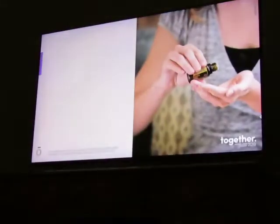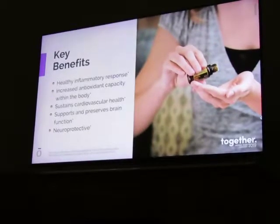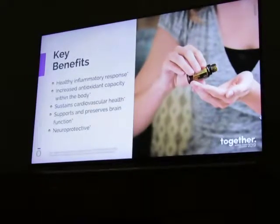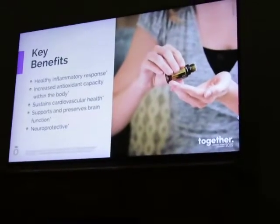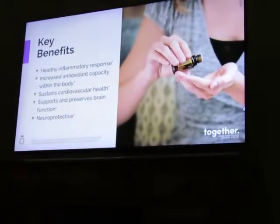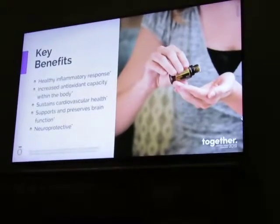Now remember, last year we talked about some of those benefits. We talked about how, as an essential oil, it has critical components, critical chemistry, the turmerones, the alpha and the beta turmerones. You remember this conversation. And we talked about how it supports so many critical areas of the body. We talked about creating a healthy inflammatory response, supporting the body in its normal processes that way. Cardiovascular health, increased antioxidant capacity.